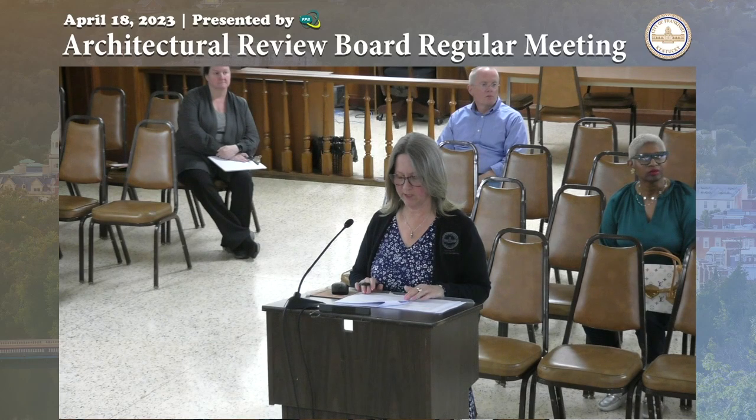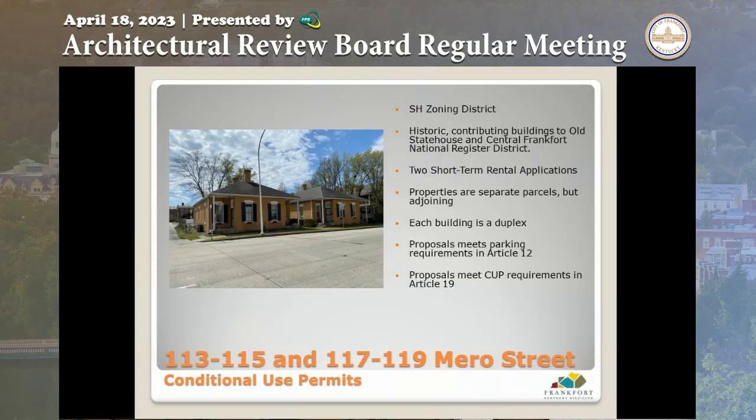These are adjoining duplex properties located in the special historic zone. These were both previously associated with the bed and breakfast property that's located at 519 Ann Street. And they have recently been subdivided from that property and sold to the applicant. So you notice we did one agenda item, but I've written two staff reports.